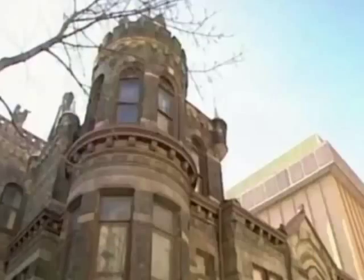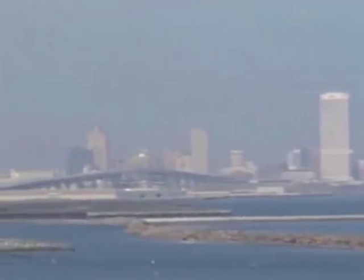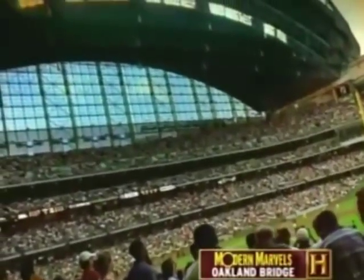Milwaukee, Wisconsin. An industrial city hard on the banks of Lake Michigan. Wind and rain regularly sweep across the lake. So in the 1990s, Milwaukee decided to build a new weather-resistant baseball stadium for the hometown Brewers. Miller Park would feature a unique fan-shaped retractable roof. A 12,000-ton giant, costing $50 million, with seven panels that open or close in 10 minutes.